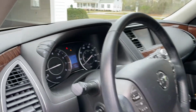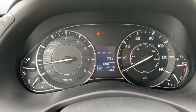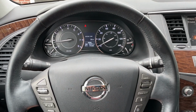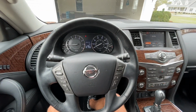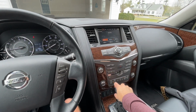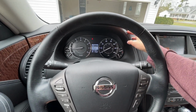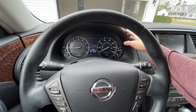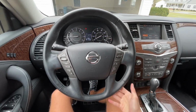Headlamp height. That exact mileage, 10,291, taking delivery in December of 2019, with it currently being March of 2021. We don't really do that much mileage in this, mainly because it doesn't get the best miles per gallon. As you can see, we're averaging 16.4 right now, which is primarily highway driving.